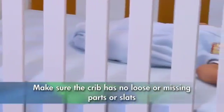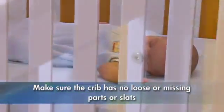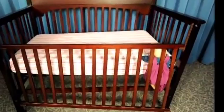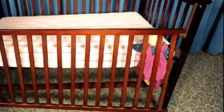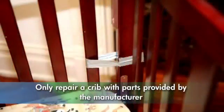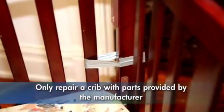Make sure the crib has no loose or missing parts or slats. Cribs with broken hardware or even a missing screw can have their side rail become disengaged, allowing your baby to get caught between the crib mattress and side rail. Only repair a crib with parts provided by the manufacturer. Makeshift repairs can create new deadly hazards.